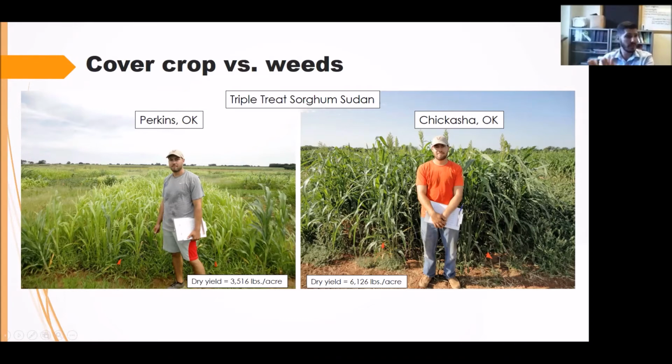We are talking about a 3 feet tall plant or even higher. And you can see that in Perkins is exactly the time that we're supposed to be putting them up for grazing. Now what happened in Chickasha is that when we did the simulated grazing, it was a little late. Our plan was to do the simulated grazing on the same day, so we were waiting for Perkins to catch up to the minimum height, or closer to where people are going to put it up for simulated grazing. And at that time, Chickasha just got too much biomass.